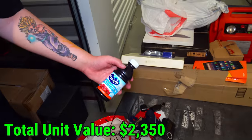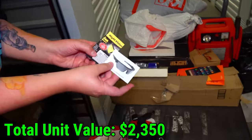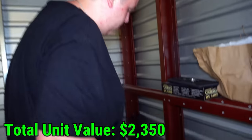And what is this? Why is it wrapped up? Liquid concentrate, Ocean Spray. Why is that wrapped up like that? Oh, look at that. These are glasses you take to the range. So good sign again, we might find more. Well, fingers crossed we're gonna find more. Always want more, right? Right.